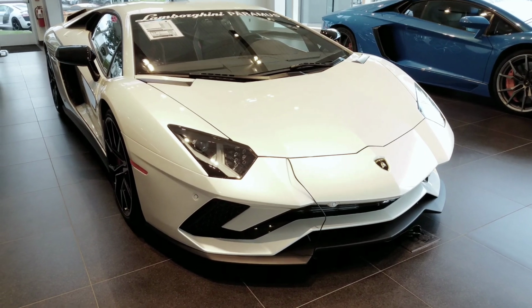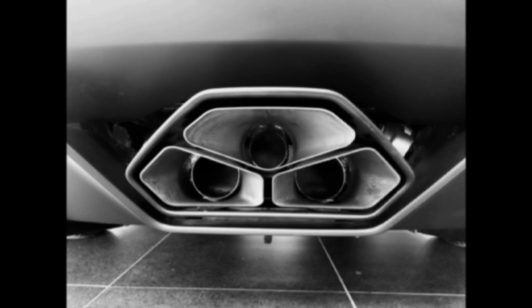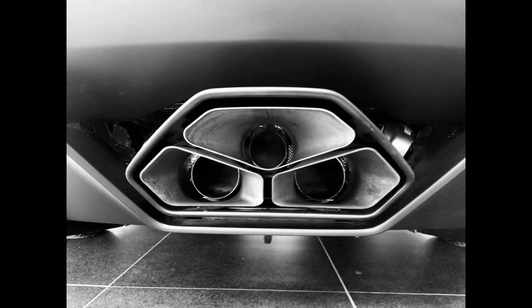All right, now that we've covered the aesthetic differences on the new Aventador S, let's talk a little bit about the mechanical differences. First of all, the car has 40 more horsepower, from 700 up to 740, primarily due to changes to the intake system and the variable valve timing. The other major change is the exhaust system is lighter by 20% and slightly less restrictive.